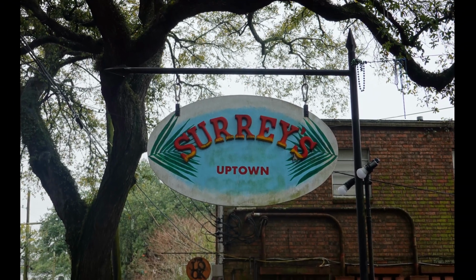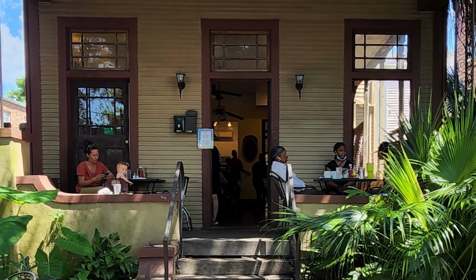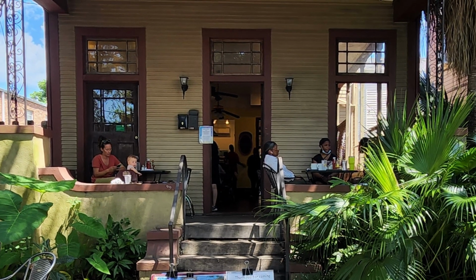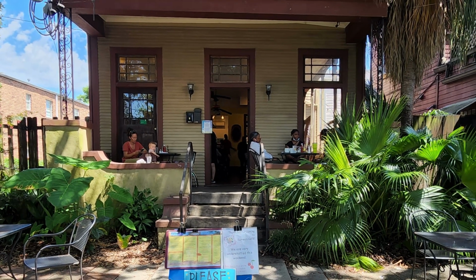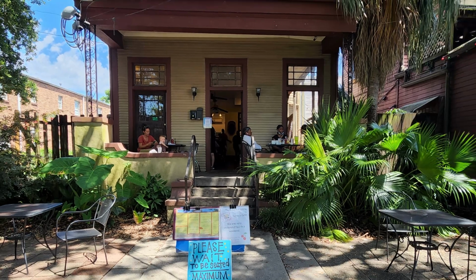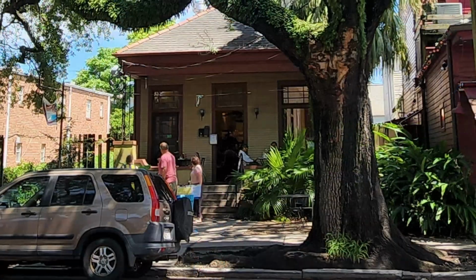And regrettably though, I have to tell you, this place is no longer in business. They were planning on opening a third location, so maybe they're shutting this one down to put their energy into that third location they were planning on. But as of now, though, this is no longer going to be Surrey's here on Magazine Street next to Bon Ton Roulette.